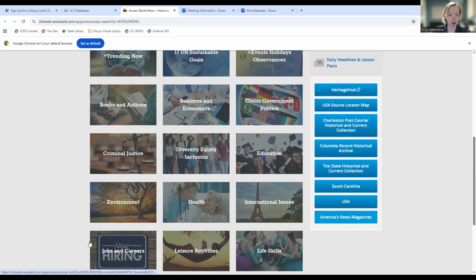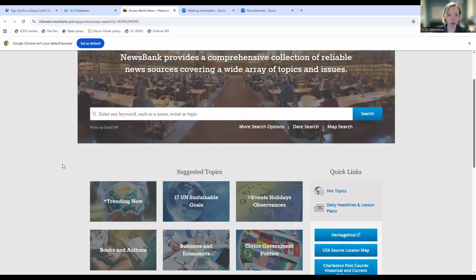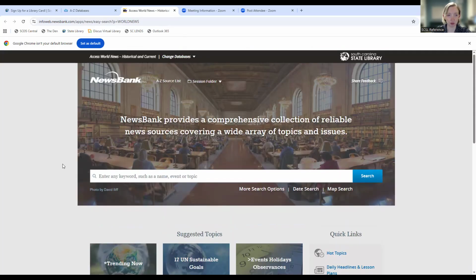And as you can tell, the middle here has a lot of different genres of headlines that you can also search. So NewsBank is great to keep yourself informed and to keep yourself engaged as a citizen of both South Carolina and the country and the world.